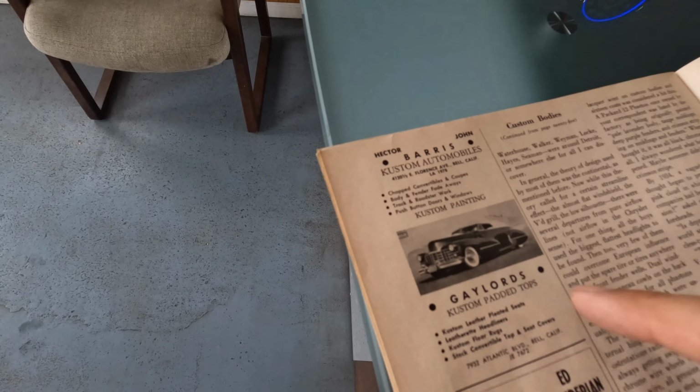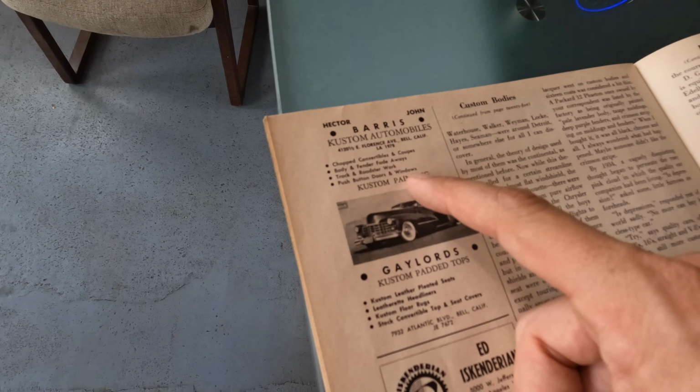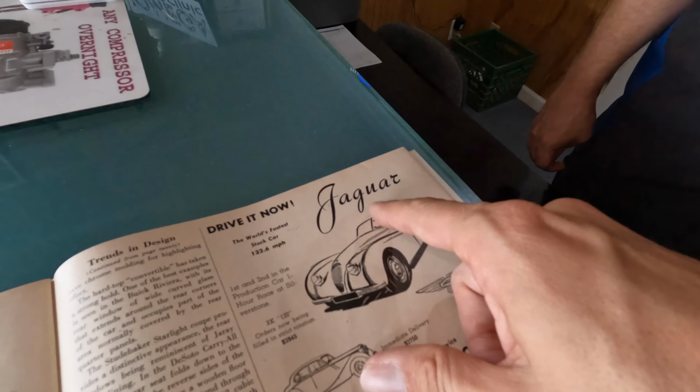Florence Avenue, Los Angeles. You can see it's a chopped Cadillac, actually. Chopped convertibles and coupes, body, fender work. Look at that. It's just so dang cool. It's neat to have a piece of history like this. Even, like, here's an ad for Jaguar.